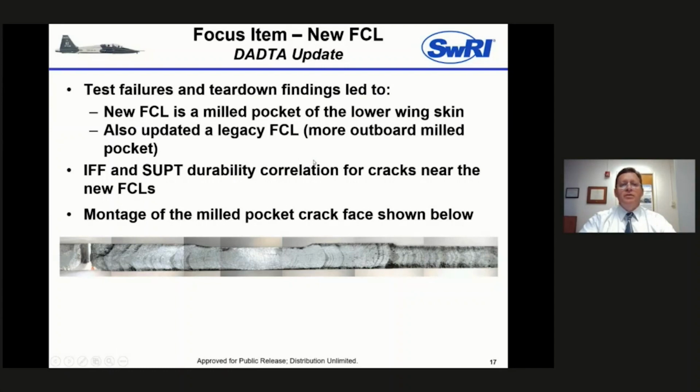And we also updated a legacy fatigue critical location at a more outboard milled pocket that was more of a known quantity. The IFF and SUPT durability correlation was then done for cracks near the new FCLs, and a montage of the second, longer milled pocket crack face is shown below. Again, much longer crack for this article and a little bit slower growth during the process.